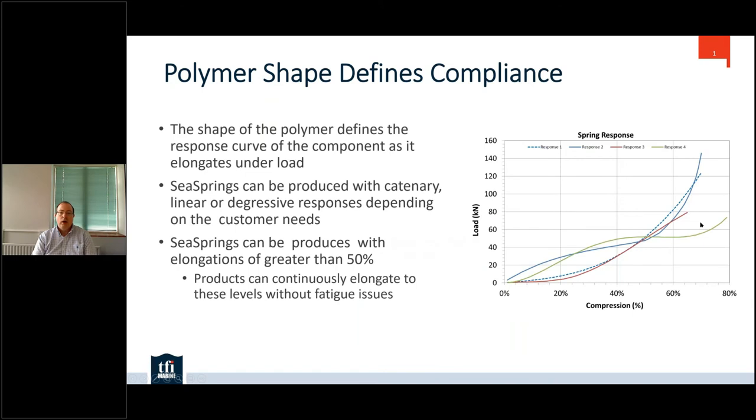So as I said earlier, the polymer shape defines the compliance curve. And on the right-hand side, you see an example of the sort of compliance curves we can deliver with different shaped polymers. So we can deliver a component that behaves like a catenary mooring line, or a component that delivers a linear response, or components that deliver digressive responses, so that are stiffer initially and become more compliant the more they extend. Typically, our polymer mooring springs would have greater than 50% elongation. So again, they're further elongating and more compliant themselves than say a fiber rope would typically be.